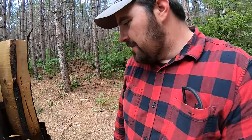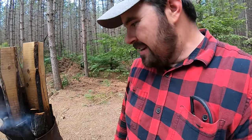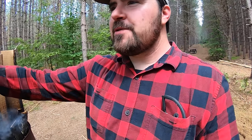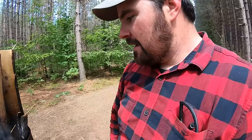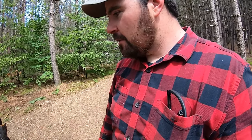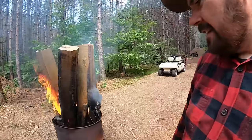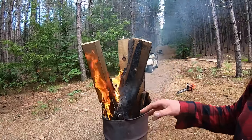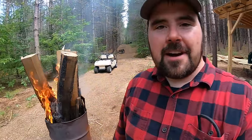This is the alternative setup. You can see we've got a burn barrel and we just put the posts in there. We've got a decent fire going and I've got a fire extinguisher on hand. I've got water on hand and obviously I'm just staying out here and watching it to make sure things are safe. So just letting the fire burn for a little while. And I think this is a lot more effective, certainly more cost effective.